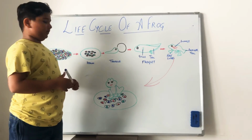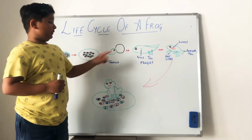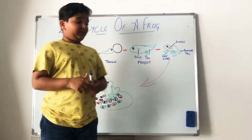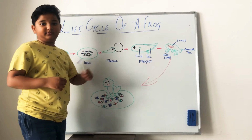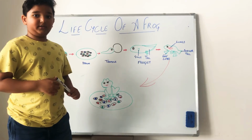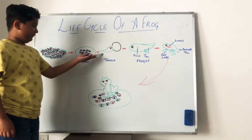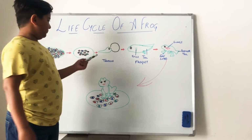After the spawn, or the baby, breaks out of the egg, it starts eating its yolk. Like in the last video on the life cycle of a butterfly, I told you that the caterpillar eats its own eggshell, but here it eats its own yolk. And guys, when it's finished eating the yolk, it becomes like a fish. Like you can see, it's like a fish right now. So this stage is called a tadpole. The tadpole looks like a fish.